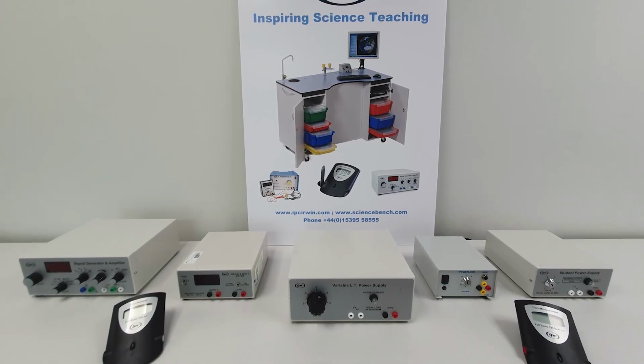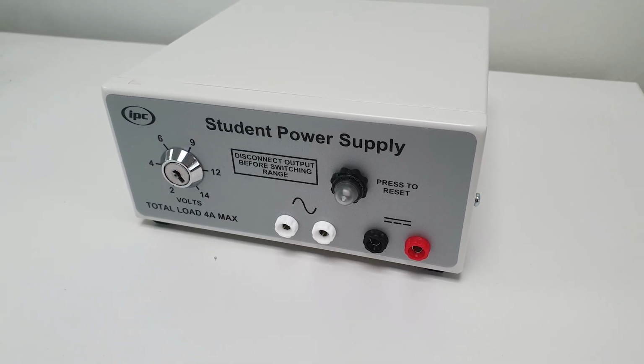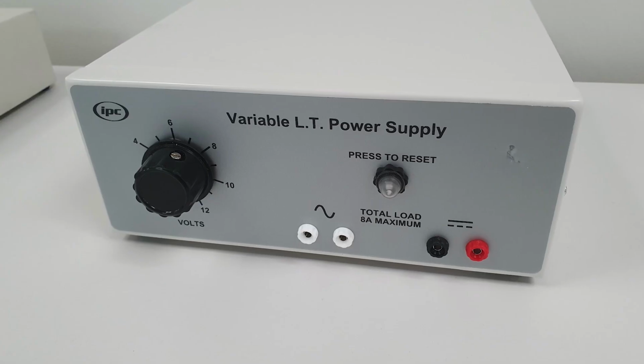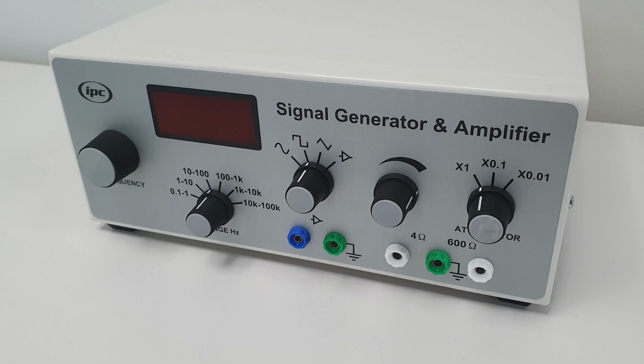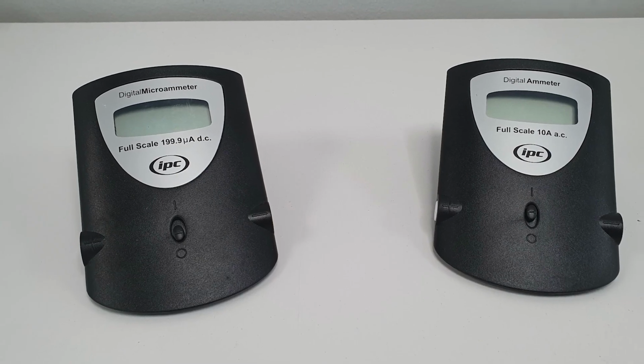IPC IRWIN combined are one of the largest design, development and manufacturers of science equipment for education in the UK and the longest established. In the 1960s, the UK government commissioned IRWIN to act as consultants on the Nuffield Science Project. This revolutionised science teaching around the world.